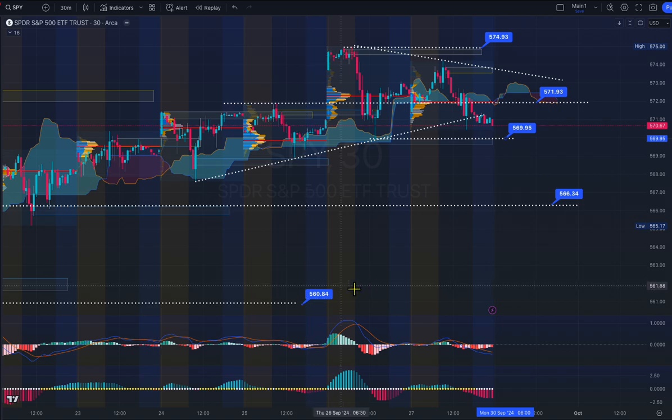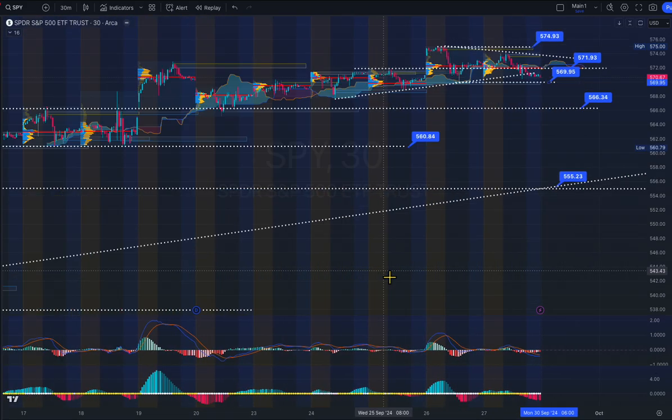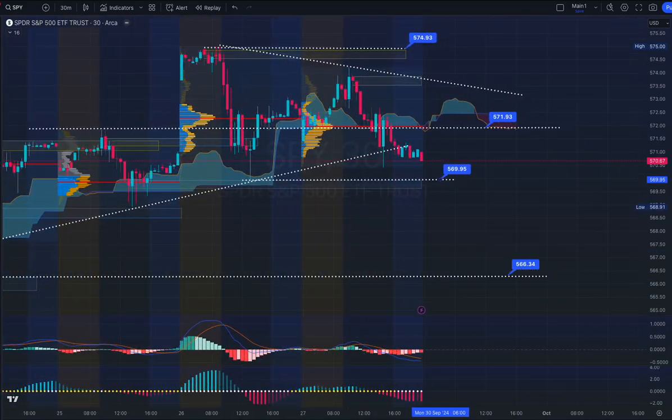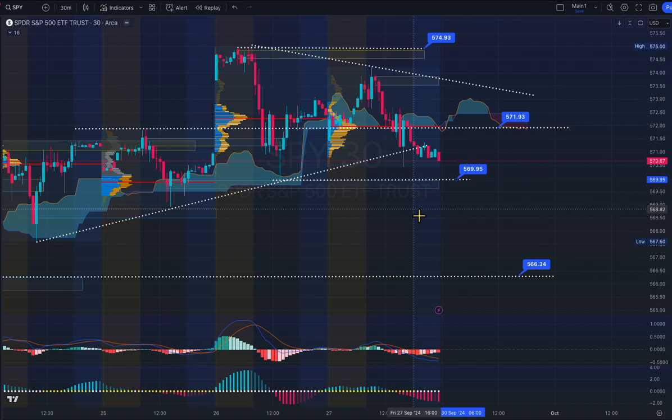This is the 30-minute chart. MACD has already entered bear territory. If you look at it here, MACD was not in bear territory, and now we are. The bears are in control right now. What I see here is just the MACD filling up the gas, until here. This is the area to watch, between here and here.